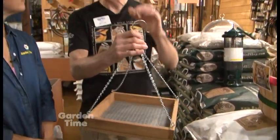You can also put a dome over this if you wanted to keep it extra dry. So highly recommend that. I'll hold that one. And that's made out of cedar right there. That's nice. And what's that one?